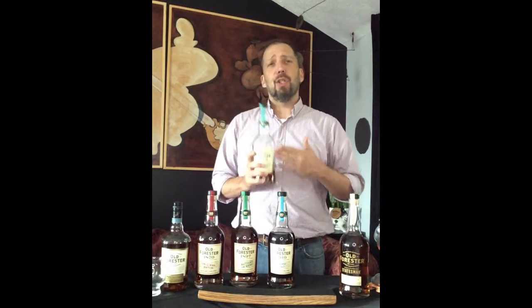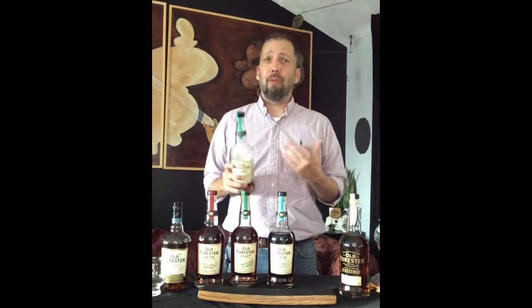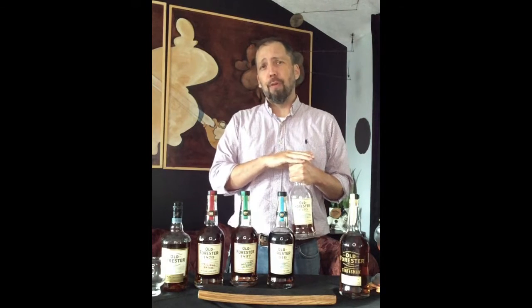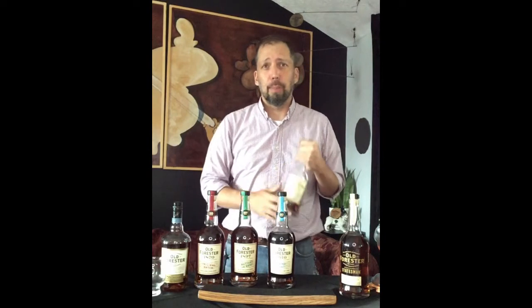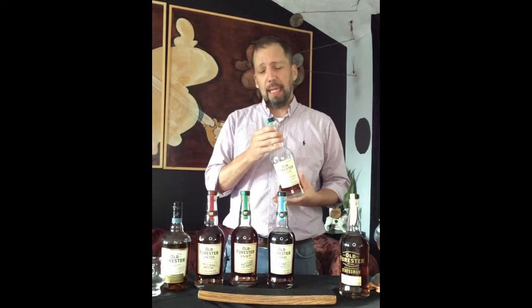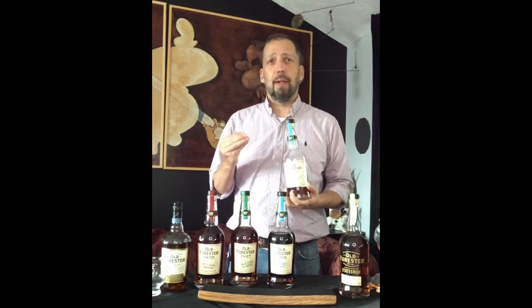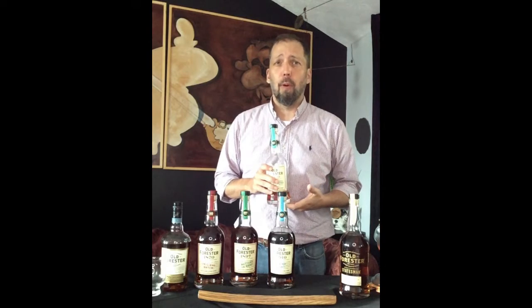So why is 1920 at 115 proof? That is what the barrel proof was before they cut it. They would age the whiskey in the barrels. It would come out at 115 proof. We would cut it, and then we would send it out as medicine at 100 proof. That is Old Forester 1920. It is 115 proof, a full-bodied version of Old Forester with a smooth character, paying homage to the profiles during Prohibition.